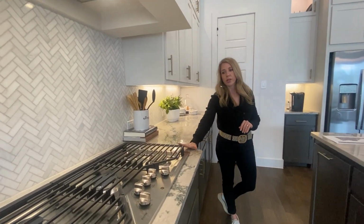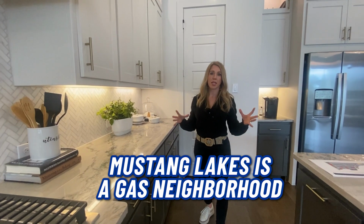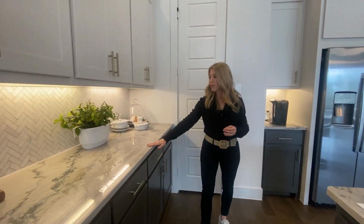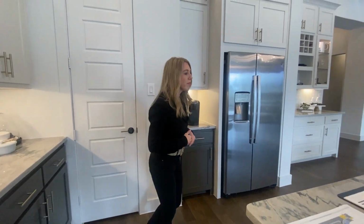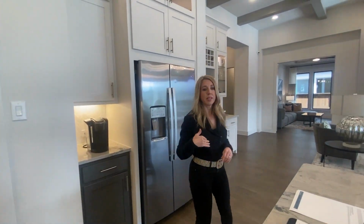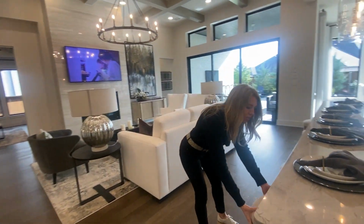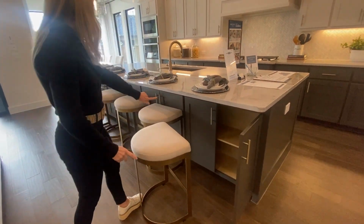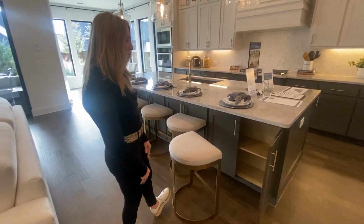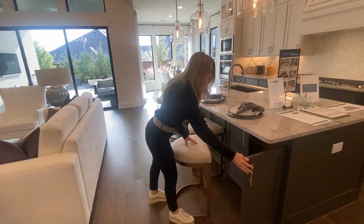Gas range, or gas cooktop actually, because Mustang Lakes is a gas neighborhood. The countertops go all the way to the end of the kitchen. And then over here on this side of the island, there are cabinet doors. So you do get some storage here that goes all the way down the other side of the cabinet. There is absolutely no lack of storage in this kitchen.